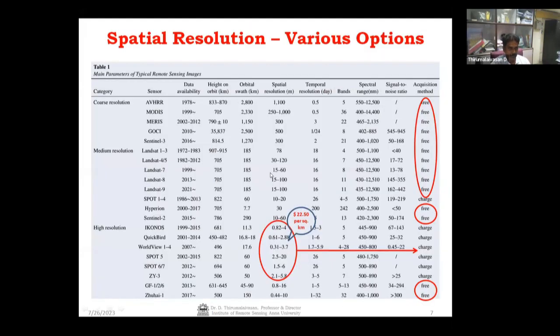This is the kind of situation that we have, and this list is not complete. I just compiled what is available in some of the literature, but the number of satellites currently revolving is in the range of, say, 6,000. Each one of them has a different purpose for which it has been sent there. Some are spy satellites, military satellites, some are for Earth resources mapping, some for atmospheric studies, some for ocean related studies, and so on.